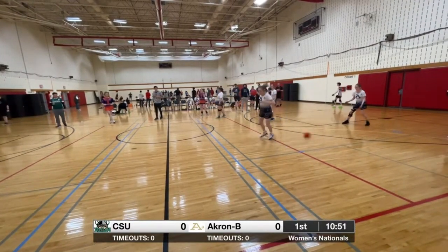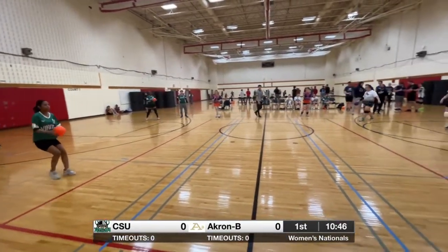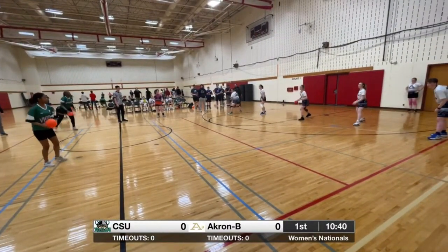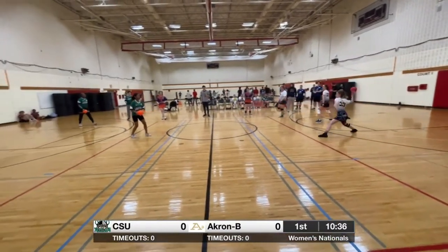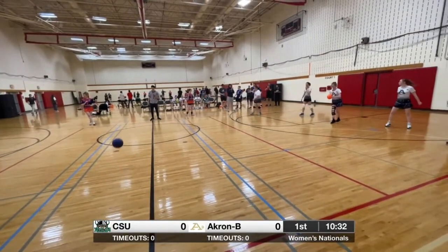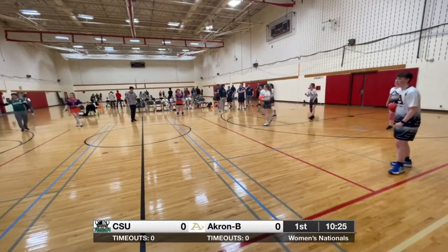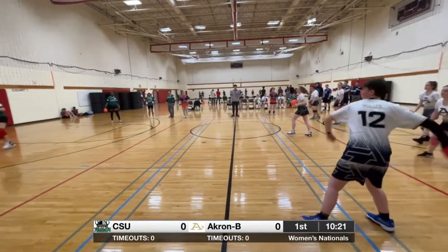That brings in Mary Mullen. Hager, the freshman, makes a throw and retreats, and Akron going to play from their back line now. Ooh, a little peekaboo throw by Thornsbury. Another catch. That's Hager with another catch there. Akron-B looking for a big victory over the Vikings here.